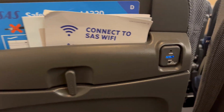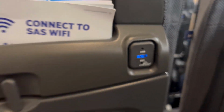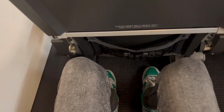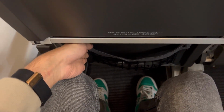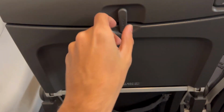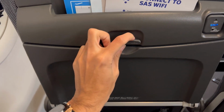So guys, welcome aboard the Scandinavian Airlines Airbus A320neo with a seat configuration of 3-3 in all economy class with 180 seats. I'm going to show you guys around my seat a little bit. You got the USB outlet, which is very good for intra-European flights. You got the safety card, the menu, the SAS Wi-Fi information, little seat pocket which looks a little cute, and this is their leg room, which is very generous for someone who's 6'4" like me, who's very tall. And you got this little tray table here, which looks very neat as well, looks clean and everything.